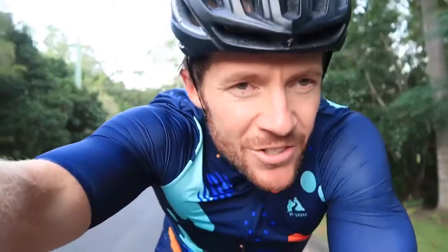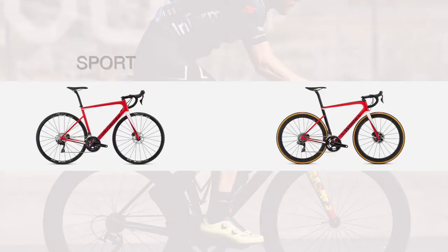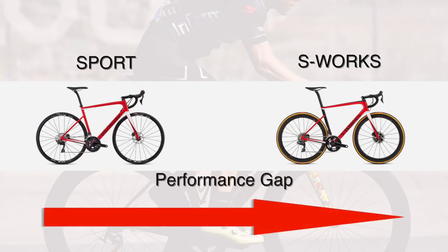So the curly one I wanted to throw at you at the end here, let's just say you've got the Sport on one side and the S-Works on the other, and you're trying to close the gap in terms of performance gain. Now the question I have for you is, would you swap over the frame? So would you put the S-Works frame onto the Sport? Would you swap over the wheels, so put the CLX50s over onto the Sport? Or would you change the group sets over?